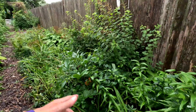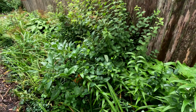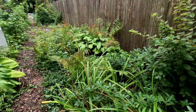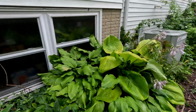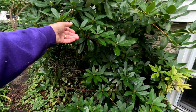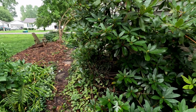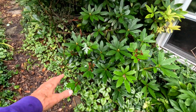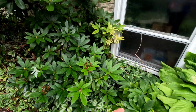And then this area is next, once I get that area cleaned up. That's a dwarf cherry bush back there, but it doesn't make many cherries. This is a rhododendron, a huge old rhododendron that's been here for many years, 20 or 30 years when I planted that. And you can see I planted the lamium around it for a ground cover, and look how it's spread out all the way through here.